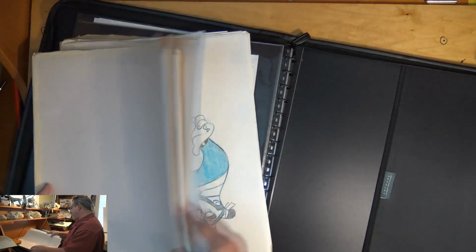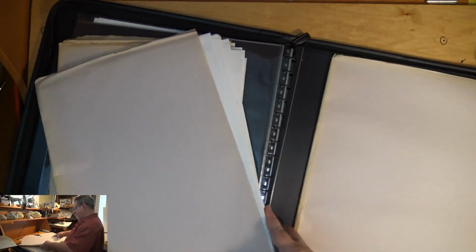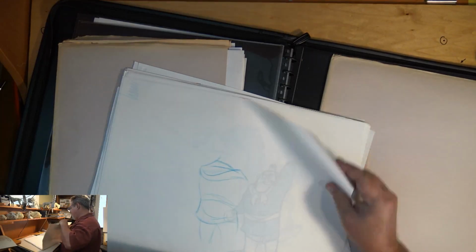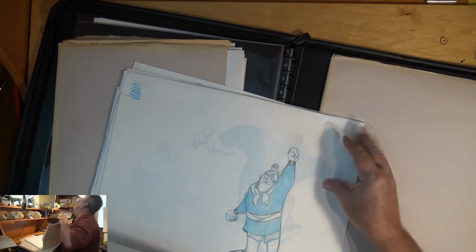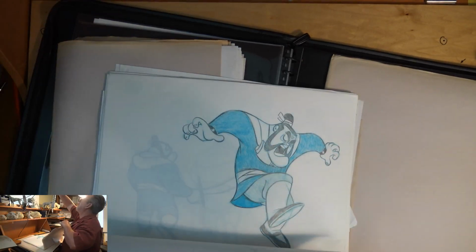And then all the rest, these are a lot of my Mulan design drawings right in here. These are all original Yao design drawings. These are all from Yao. Let me actually zoom in on that.